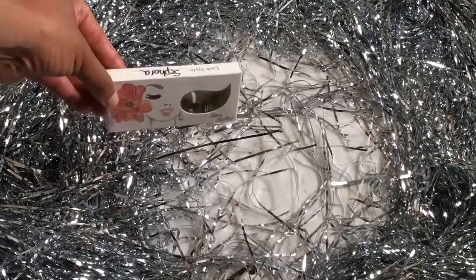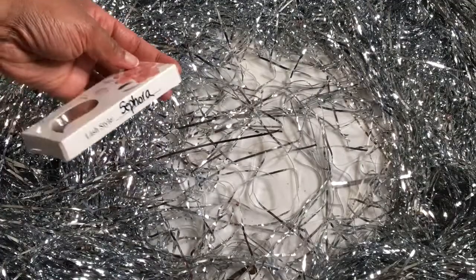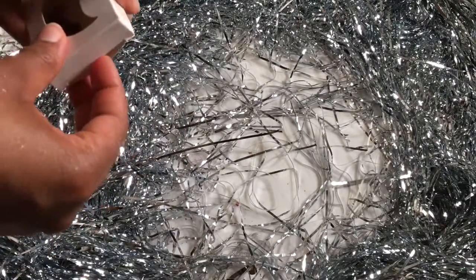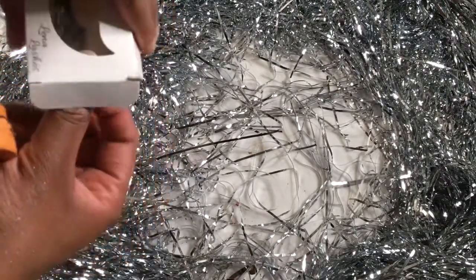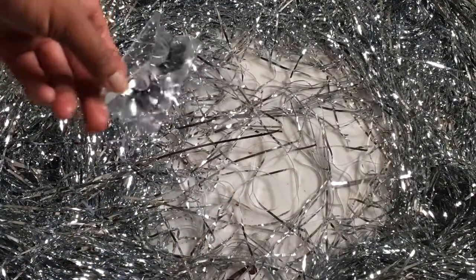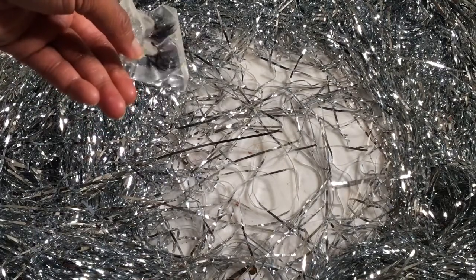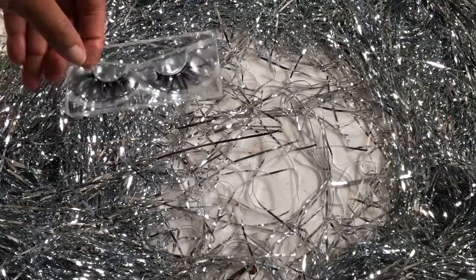My fave lashes of 2018 were definitely the Lena lashes. The styles are so unique. I've tried many different lash companies, and Lena offers the most original and varied selection of styles. These are mink lashes, but she also offers synthetic lashes, and she frequently has sales on her website as well. This is the style Sephora, which is one of her most popular styles.